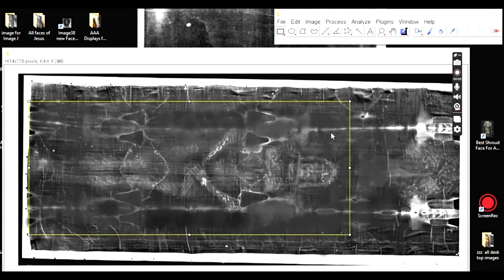Presto. It does not distort in any way. Going even a little closer, we can put the perspective to the absolute max. And even take this one. When we move this all the way here to the absolute maximum, that will distort anything. It will utterly distort it completely. But as we can see, the shroud image does not distort.